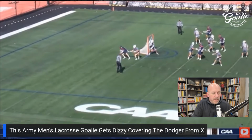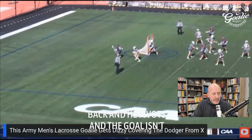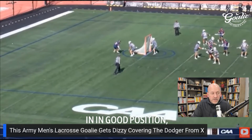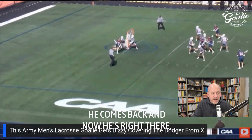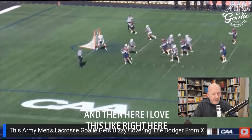And that's really important, all right? But now the attackman pivots and goes back, and he pivots, and the goalie is in good position, great position. He comes back, and now he's right there. Very simple, right? And then here, I love this.